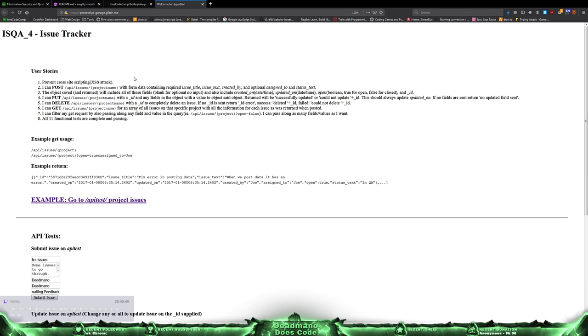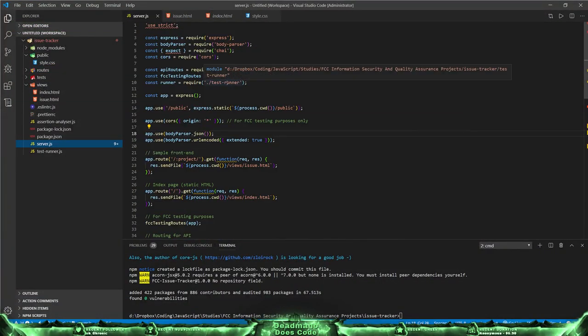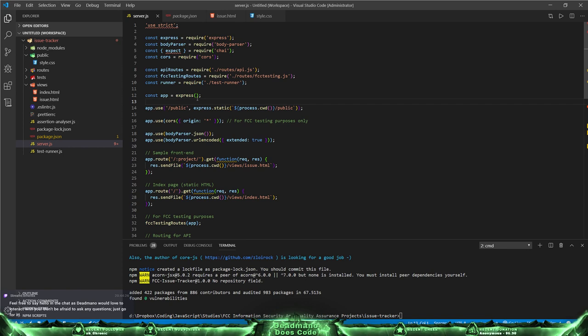We need to prevent cross-site scripting. So that's going to happen when we install Helmet. Is Helmet set up and running? I don't see it here. Is Helmet in our package.json? Helmet is. So we need to, before anything else, once app has been instanced here, we just use app.use(helmet).